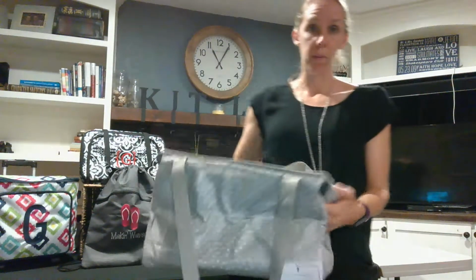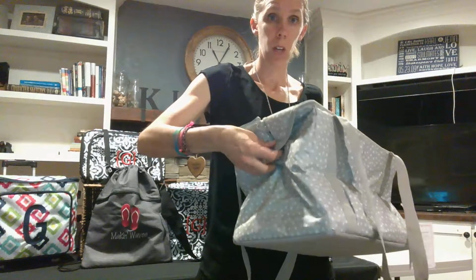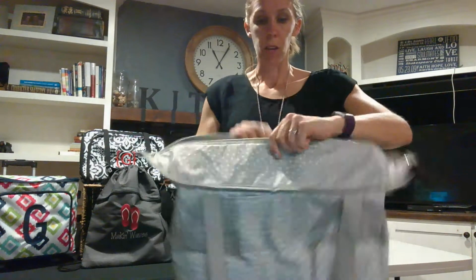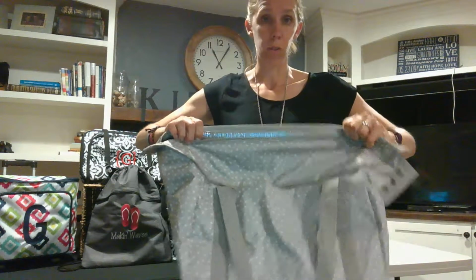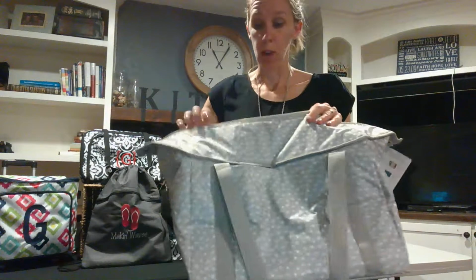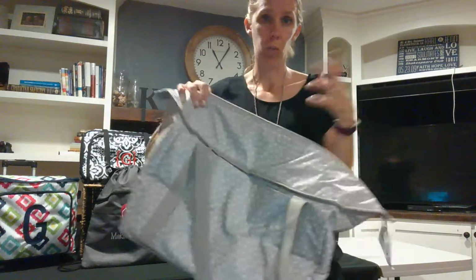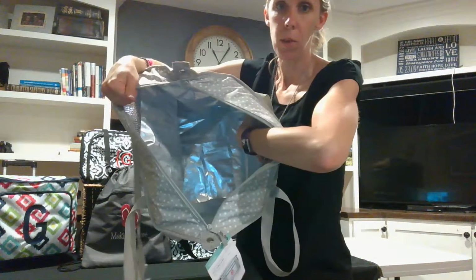This is going to be a nice rectangular shape if you have the sides snapped down, or you can unsnap them. See here on the sides. You can unsnap them, and you can raise up the top of the bag if you purchase something that's a little taller, like 2 liters of soda or orange juice cartons. If you had something that was taller in there, you just unsnap them, and then it zips closed whatever shape you need it to be in. So this is very roomy on the inside. This is one of the most spacious thermals that we have.